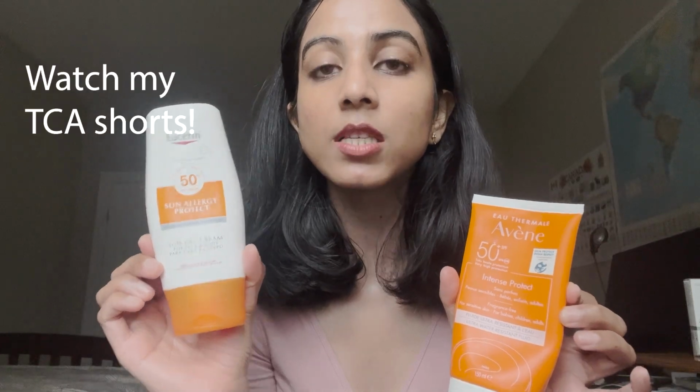Some of my favorite ones is this one. Both of these leave a white cast, but at the same time they give such good sun protection, which is the key. I was staying home for the last week, so I also really like these two sunscreens. This is the Aven one. It's very heavy. I think that if you have dry skin, which is what you're going to have when you're flaking, this is great. This is also really great. This is the Sun Allergy one by Eucerin. It's one of my favorite sunscreens.